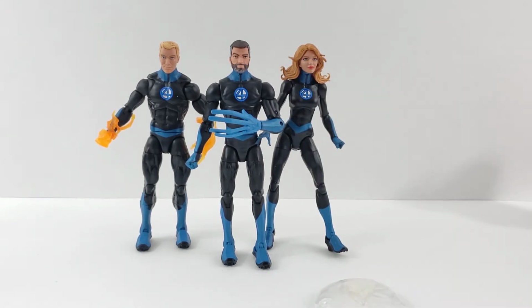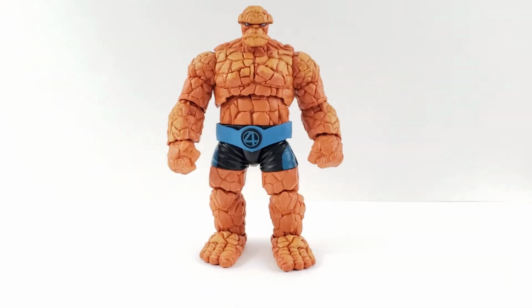A great little accessory to add on to Invisible Woman, if you want to use it for the more modern or the more classic look. But overall, that's how I rate these ones, all grouped together. So we're going to get into the next one.